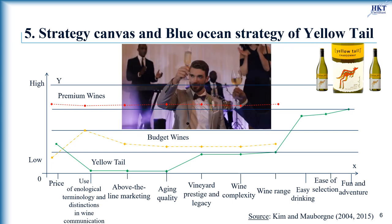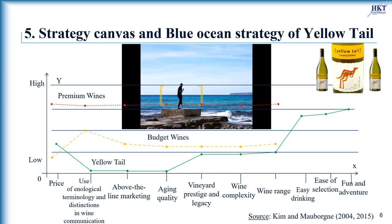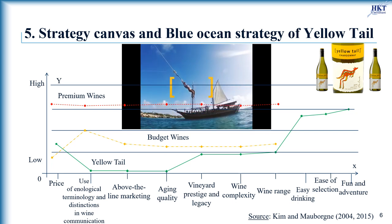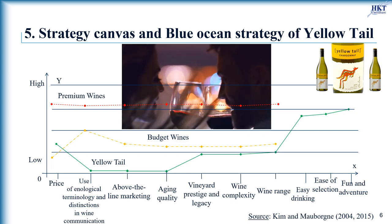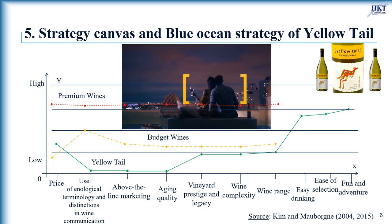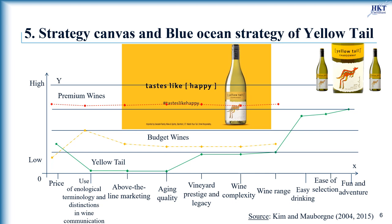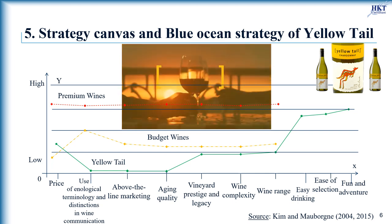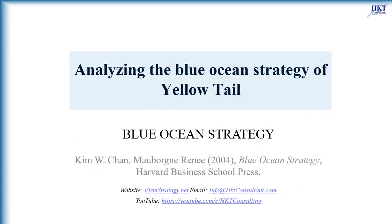Because Yellowtail wine has a light flavor and is easy to drink like ready-made cocktails and beer, but also has a wine and fruity taste, it is easy to attract the second class of beer and cocktail lovers. This product even attracts the third class, including people who have not used alcoholic beverages because of its unique flavor. We terminate here the video.